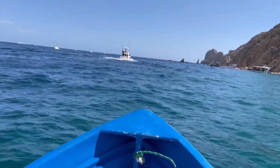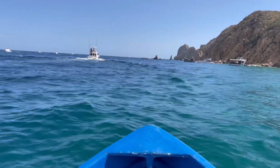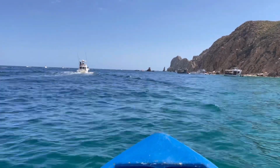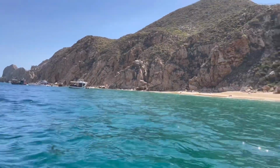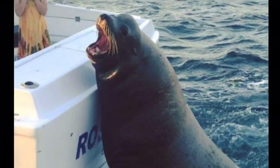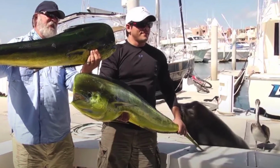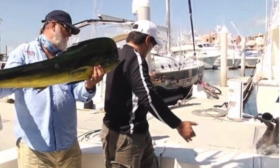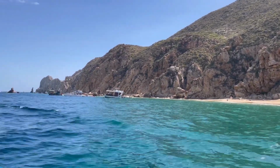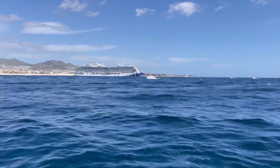Pancho is a local famous bull sea lion, huge, probably 800 pounds or more, that is famous for jumping on boats, trying to panhandle fish off people coming in from fishing trips. One time, he snuck up next to the boat and famously stole this prize Dorado as the fishermen displayed it. So I'm definitely keeping an eye out if the local legend, Pancho, is around.